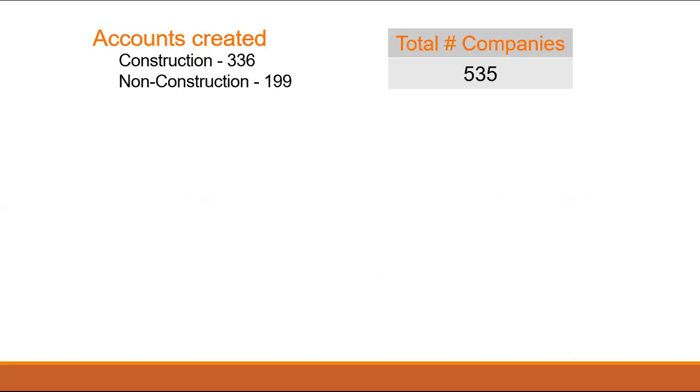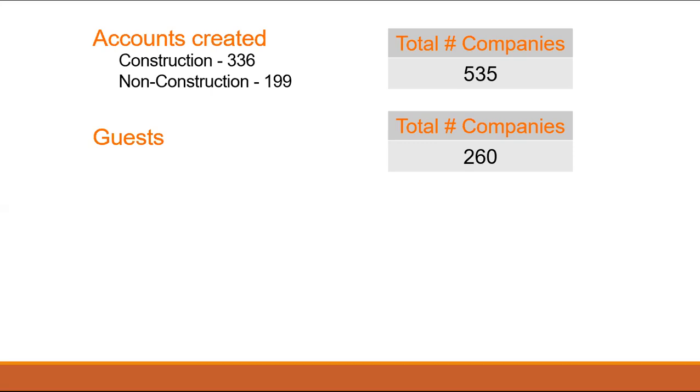And how are they using this system so far? Well, as of yesterday, 535 companies have created an account. Most of them have been construction companies, but folks from other sectors, including but not limited to sports apparel, universities, nonprofits, insurance companies, and local and federal governments have also created an account. 260 people have entered the site as a guest.